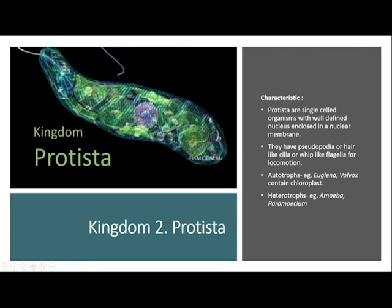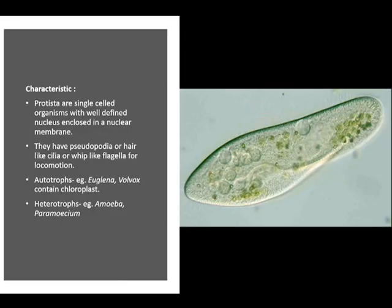Let's study the various characteristics of this kingdom. Protista are single-celled organisms with a well-defined nucleus enclosed in a nuclear membrane. So now what does this mean? Are they prokaryotic cells? No, they are not prokaryotic cells. They are eukaryotic cells. Okay, why? Because they have a well-defined nucleus, but still they are unicellular organisms.